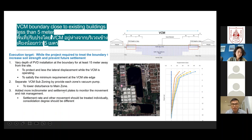And also during the construction, we divided different zones. We started zone by zone, one by one, to avoid disturbing the main zone. From the soil treatment result, we can see the ground is greatly improved.